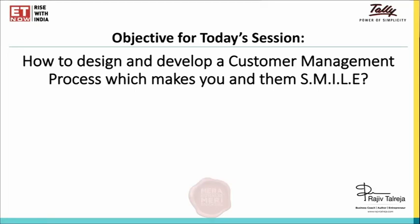What we want to do today is this. As you learn how to design and develop a customer management process which makes you and the customer smile, for us, S in customer management stands for seamlessness. How many of you agree that you need to design a process of customer management which is seamless, which is flawless, where there is no confusion, where there's no chaos? If you agree, type out agree in the chat box. So the customer management process needs to be very, very seamless for you and for the customer.